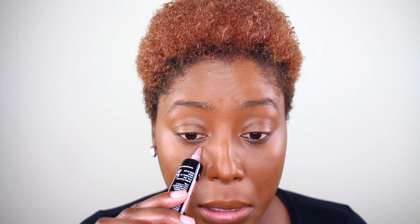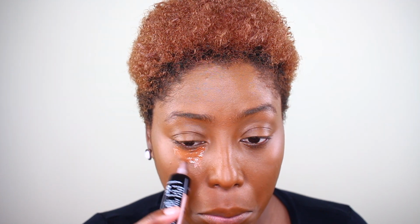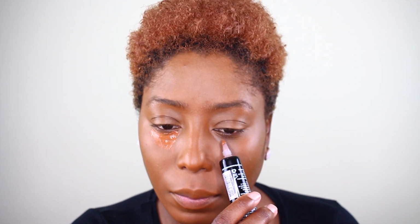Alright, so we're gonna be trying out the Jordana concealer. I'm gonna try the darkest one first. This is Golden Toffee. I'm gonna put this under my eyes. This color is a little too dark. If you want something natural, you could go for this. I think I'm just going to probably mix this with the other one just to get a little highlight.